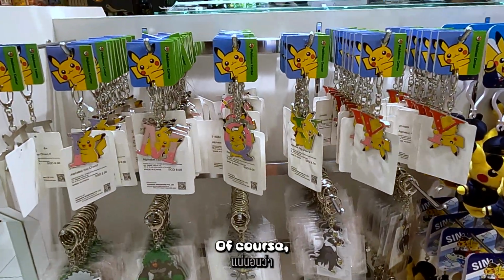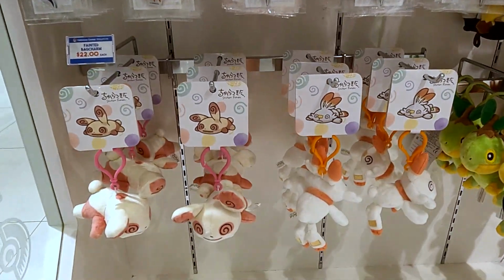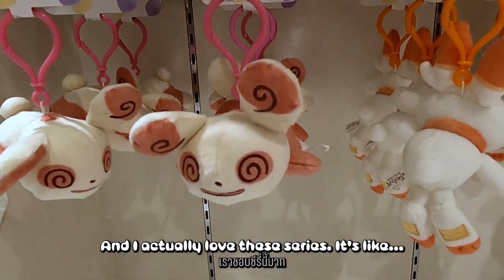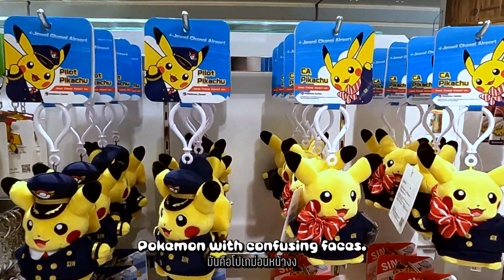Of course, at almost all the gift shops, you can find keychains. And I actually love this series. It's Pokemon with confusing faces.